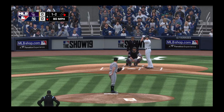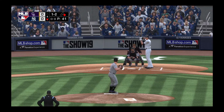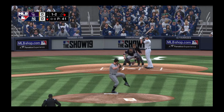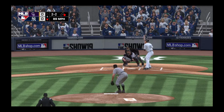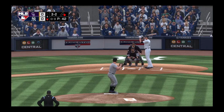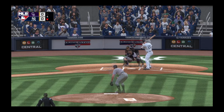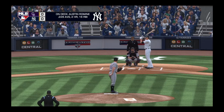One and two to DJ LeMahieu. Basic pitching right there. 0-2 fastball up and out of the zone. Change the eye level. Now time to go to that curveball down and away. And he lays off the fastball away, so it's 2-2 now. Outside in a full count, 3-2.